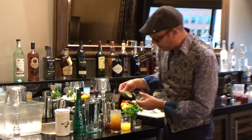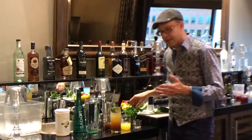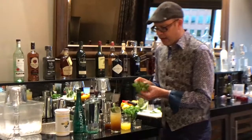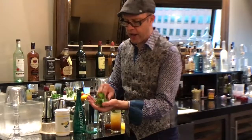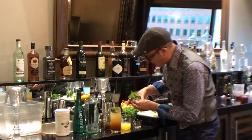All right, so back to our mule. Now our cucumber's gonna go right on the side there. Very nice. And now a little bit of mint. We just want just a little bit of mint to just brighten this up, freshen it up, and again, connect with your inner desperate housewife. Palm of your hand, slap that bad boy, wake it up, smell it. Now we're gonna put this right behind.